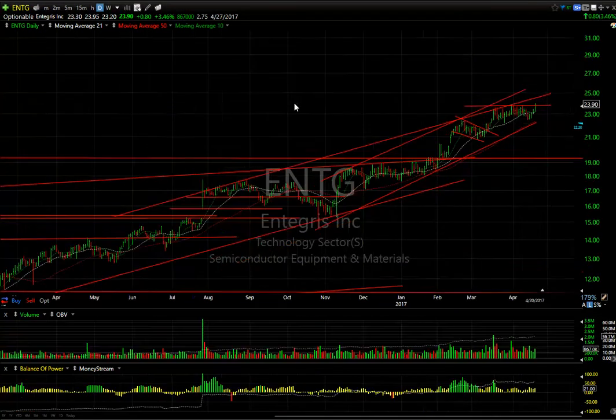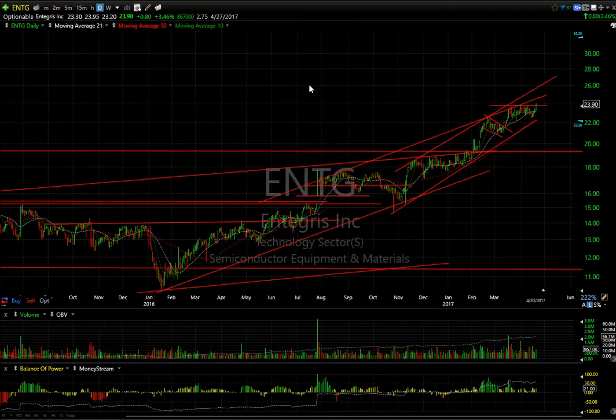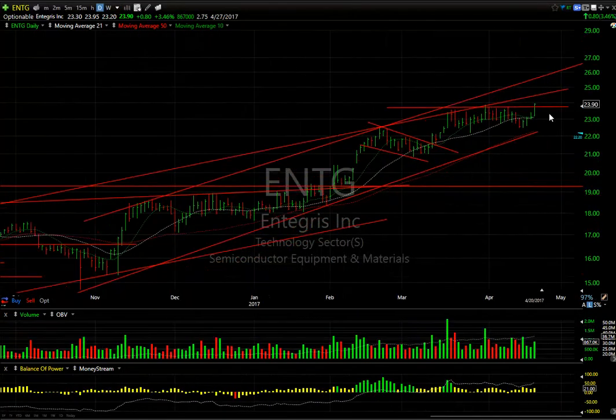ENTG semiconductor stock. Nice pop. It looks like it's accelerating. The new angle of ascent tells me we could be headed to 26 short term. Now there's 2.75 days to cover. I want to point out this is the highest price going way back, a new all-time high. So if this does accelerate to the top of the channel, 26 or thereabout would be a target.